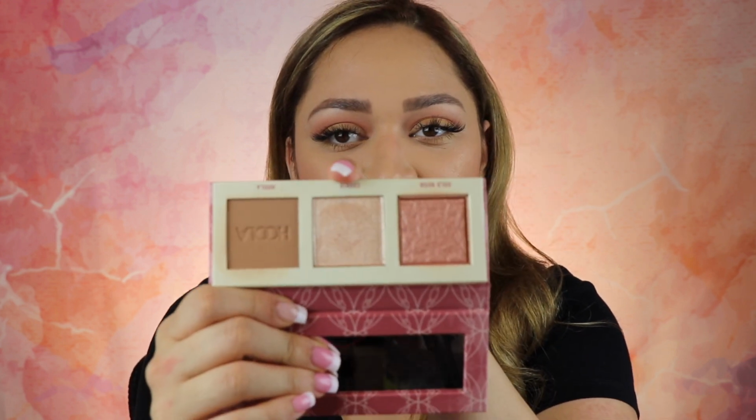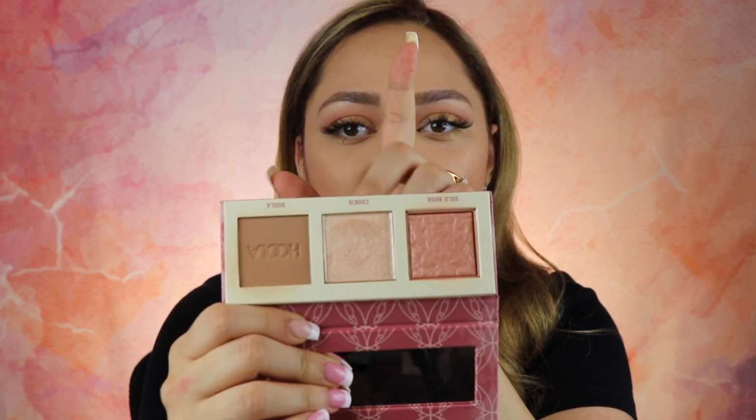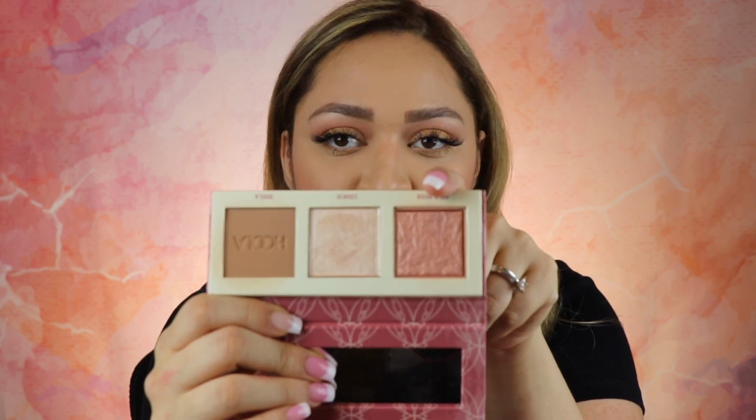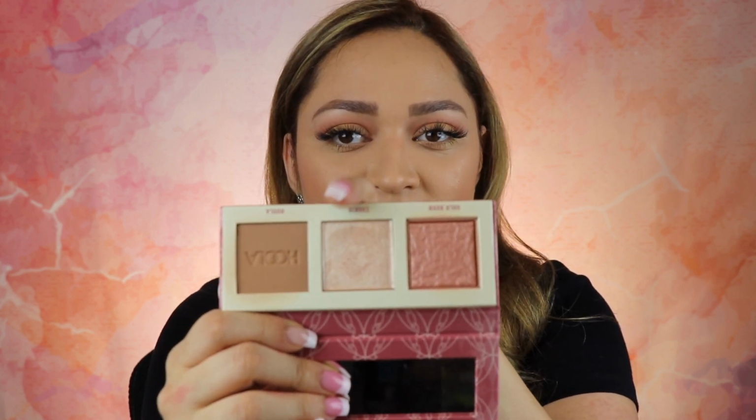And with the same tone, I'm gonna talk about Benefit Cheerleader Mini Bronze Squad. This is amazing. Oh my god. This highlighter here, Cookie, I'm in love with it. I really like Cookie. I already had it and I like it. This blush is beautiful, but I'm definitely in love with this.